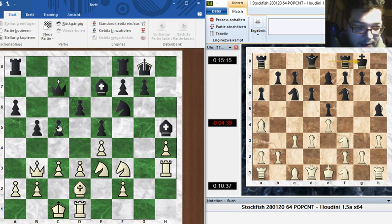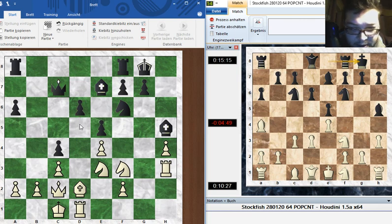Doubling on the g file, so let's say c5. Takes, queen d2. Is d5 now on the cards? d5, pawn takes d5, knight takes. No, it's not on the cards.